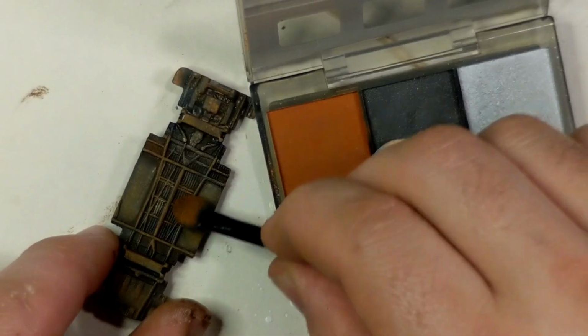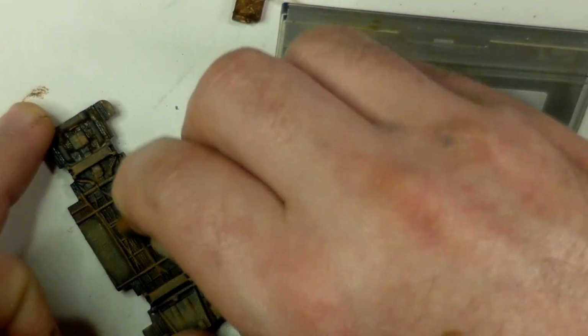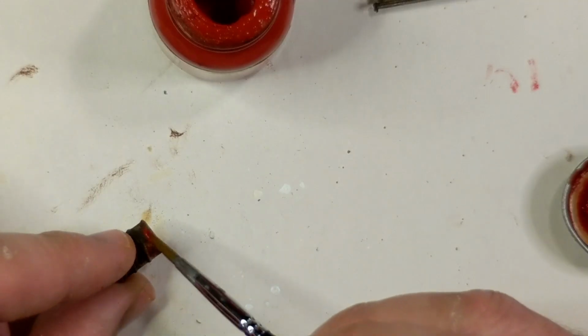I actually really liked how this chassis turned out. It was very realistic looking. It has a really great matte finish to it and really captures that dusty, rusty look that you would find on a barn find chassis.